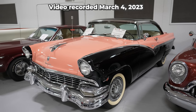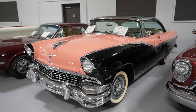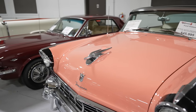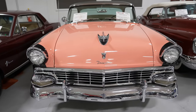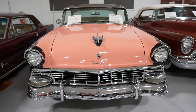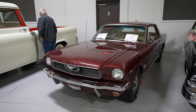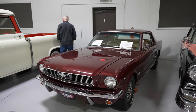This is a 1956 Ford Victoria. Currently selling for $45,995. Has a V8, automatic transmission, four barrel, power steering. It was built in Long Beach, California. $19,995 Ford Mustang, $34,995. Nice color.